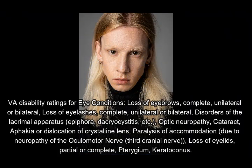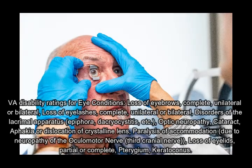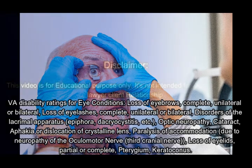In this video by Deck Plate, we will understand the VA disability ratings for eye conditions: loss of eyebrows, complete, unilateral or bilateral; loss of eyelashes, complete, unilateral or bilateral; disorders of the lacrimal apparatus, epiphora, dacryocystitis, etc.; optic neuropathy, cataract, aphakia, or dislocation of crystalline lens; paralysis of accommodation, due to neuropathy of the oculomotor nerve, third cranial nerve; loss of eyelids, partial or complete; Pterygium, Keratoconus.